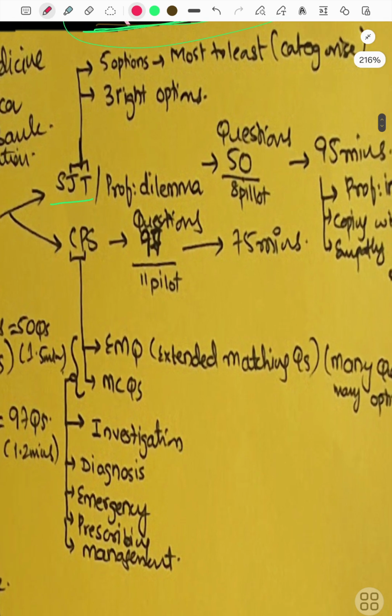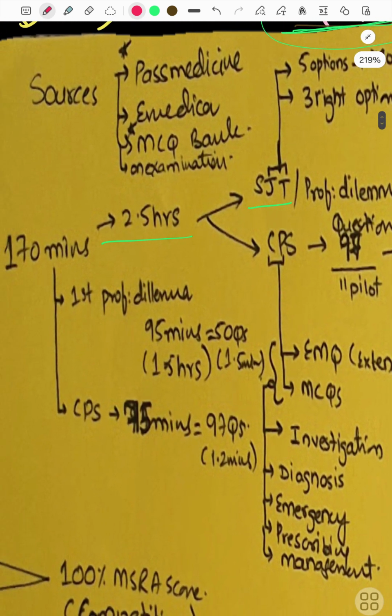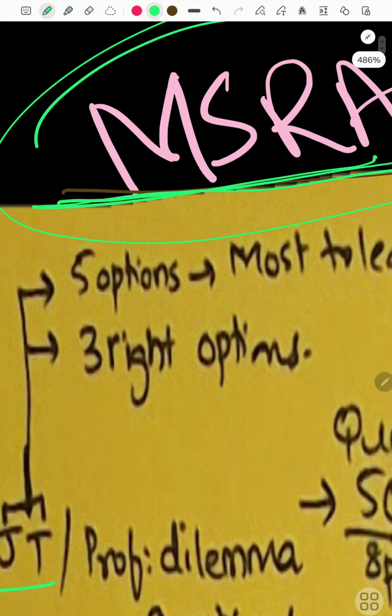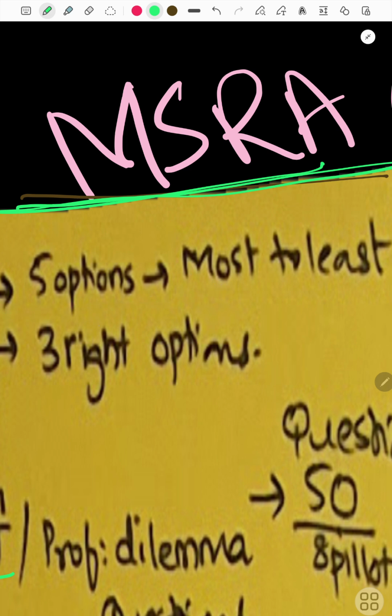So, what kind of questions would there be in the professional dilemma? There are going to be questions which would revolve something around this. You would have a question with 5 options in it, right? So they give you a question and they lay out 5 steps or 5 options, and you have to start from the first thing you do, or the most relevant thing, or the most appropriate thing you do in the particular dilemma, in that particular situation, and then how you go from the most appropriate to the least appropriate.